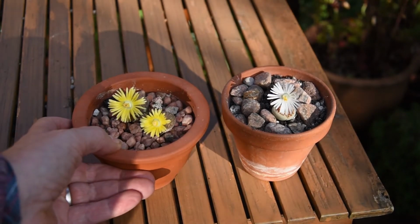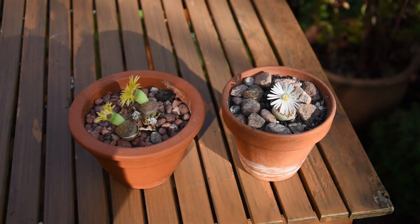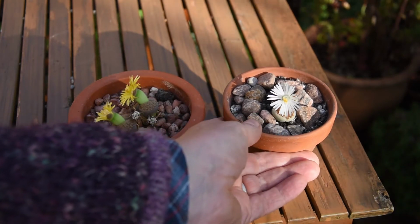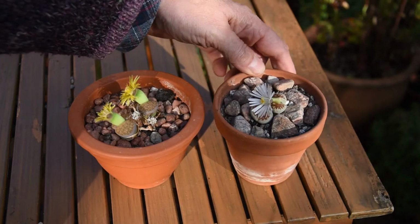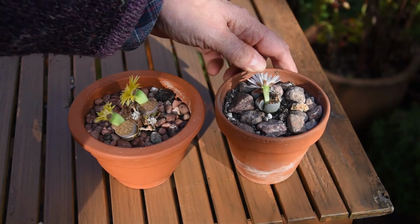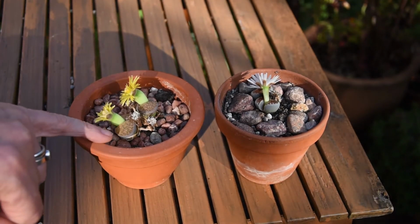This lithops has yellow flowers, and this one has a white flower. Actually, this one is the only lithops that I have that has white flowers, but the flowers are open for about a week, and then they are gone, and the leaves stay for the entire year. So these are the leaves.